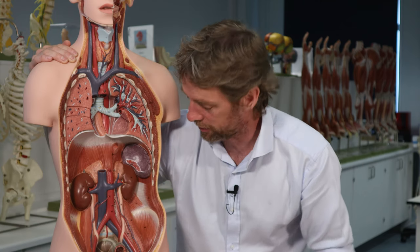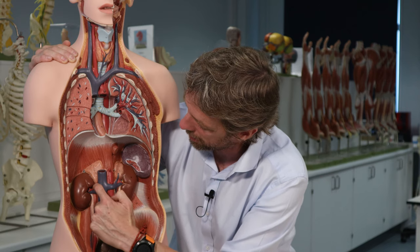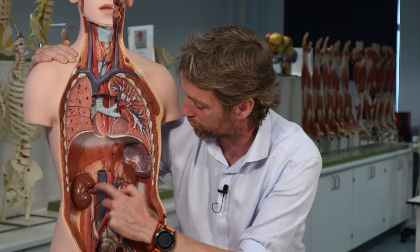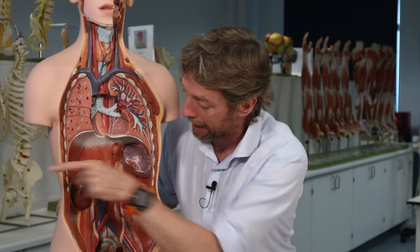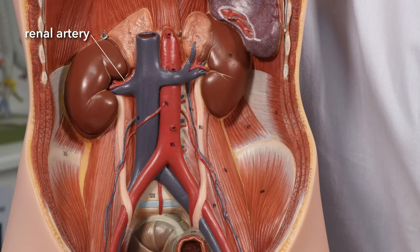Now, there are pairs of lateral branches. These are the kidneys here, and you can see some arteries here which are a little bit hidden by the veins, but these then are the renal arteries. The left and right renal arteries are lateral branches of the abdominal aorta carrying blood to the kidneys. The kidneys, like the lungs, are organs that process blood. So they see a lot of blood. They don't need a lot of blood to survive. They process that blood, so they have a high throughput of blood.